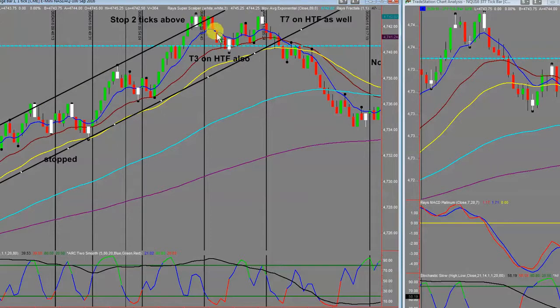So we've come down, we've had a pivot bounce. You can see here we've come down. You've now got a T7 setup. Your stop, of course, is 2 ticks above there. This ticks up 1 tick above, so you're kept in the trade.